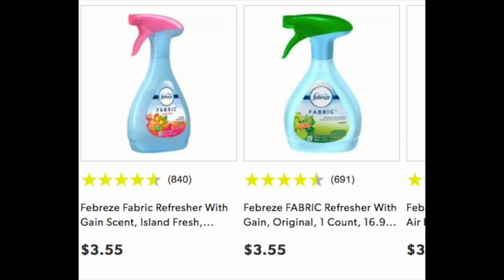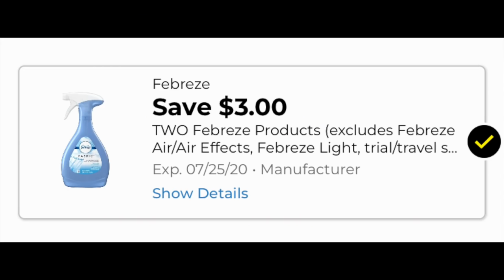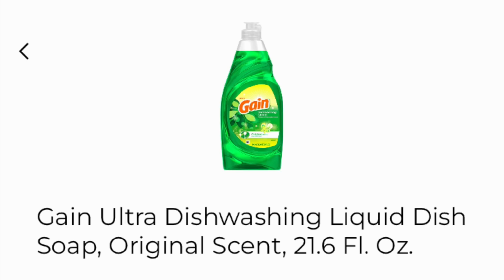We're also grabbing 2 of the Febreze fabric products. So if you have pets and you just need to refresh your couch or fabric products in your home, these are $3.55, which is a really fantastic price. And we have a 3 off of 2 digital coupon. So please make sure you have that guy loaded. And I loaded some coupons this morning and they were all still in my account. So in case you didn't load them last week, they're still there.